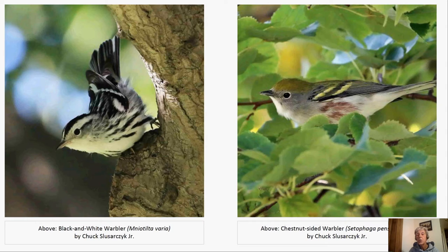This one is showing the color that they turn in the fall, chartreusey green head and back, and then that bright white eye ring. All right, so there's the face there, Gloria, the eye ring. Look at the wing, there's two wing bars. All right, so there's the wing. And so this is a bird that's really easy to identify.